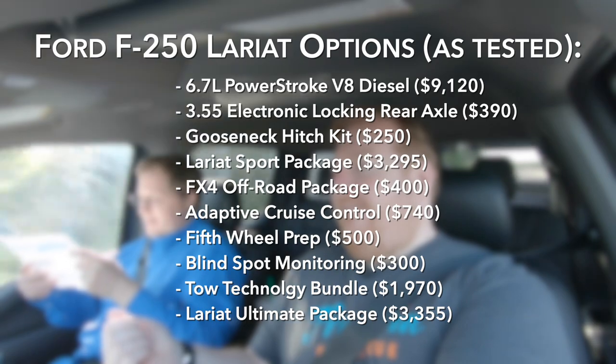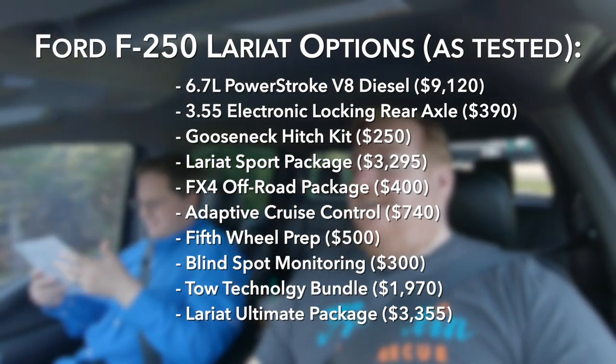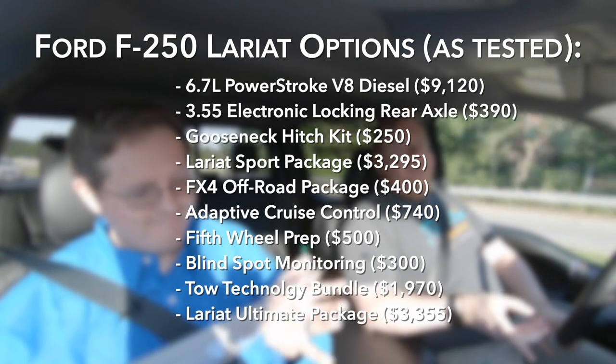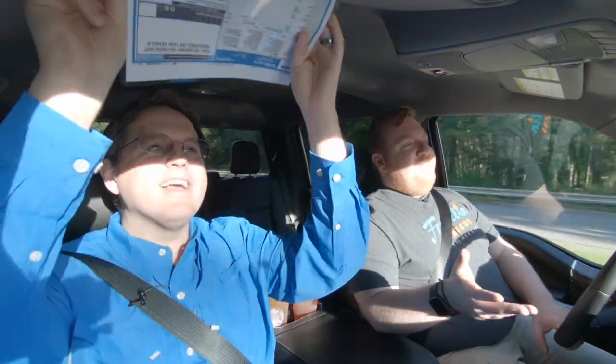Right. So this has some good stuff in the options list, right? There's a lot of good stuff. The diesel's the big one. Yeah, $9,000 for the diesel. It's a very good diesel. It has lots of horsepower and torque. It does not have more than 1,000 like the new Ram, which came out more recently. This is like 900 torques, I think? Well, it's 940 or 939, something crazy.